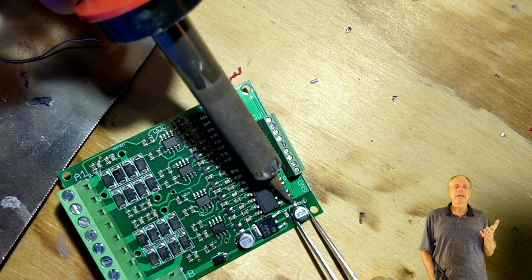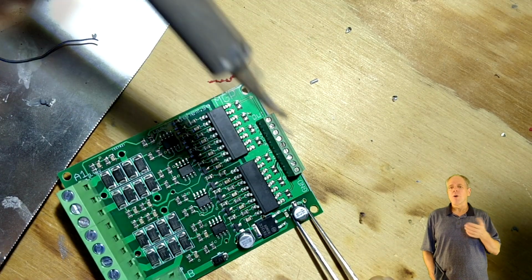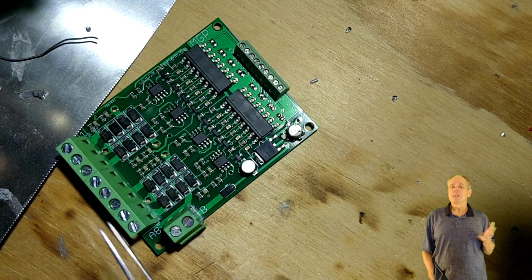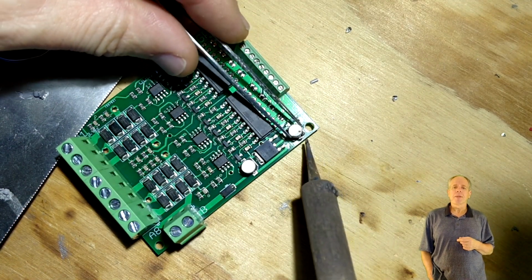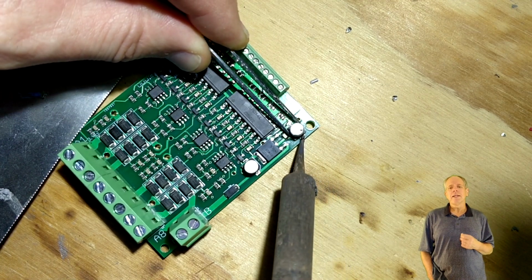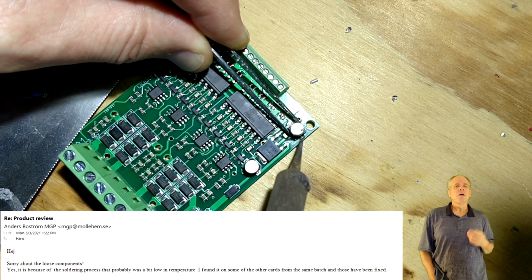Normally, a mechanical impact big enough for this would cause some damage to the component, and the soldering pads would be damaged as well. Since none of this was the case, I think there was a problem with the original manufacturing process. I notified MGP about the problem and they were already aware of it. Here is the reply from Anders Boström of MGP.